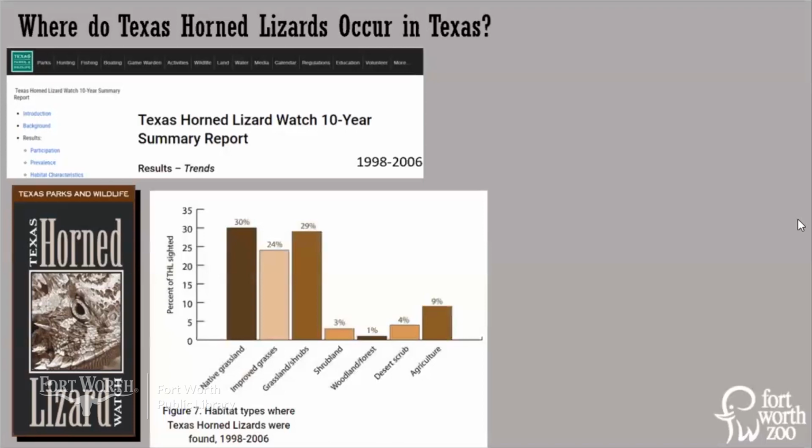Habitat types where horned lizards are found primarily are native grasslands, improved grasses. So that's areas where folks have come in and started to try to restore some areas that were maybe converted a long time ago for agricultural practices. And then also again, native grassland shrubby areas. So it's those short grassland prairies with open patches of dry soils. And so that's those three areas here. Sorry, you guys can't see this in the audience. Those three columns there.